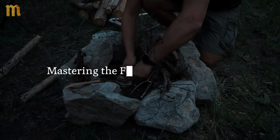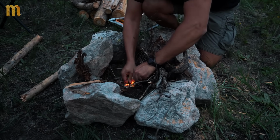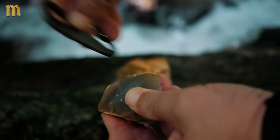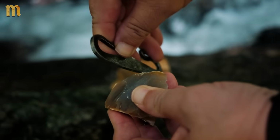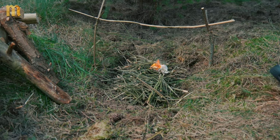1. Mastering the flint and steel spark. When rain hammers your tarp and your lighter's gas runs dry, nothing beats the medieval flint and steel trick. Forget fancy ferro rods. Peasants carried chunks of flint and a hardened steel striker in leather pouches no larger than a modern pocket knife. Here's how they turned stones into life-saving fire.